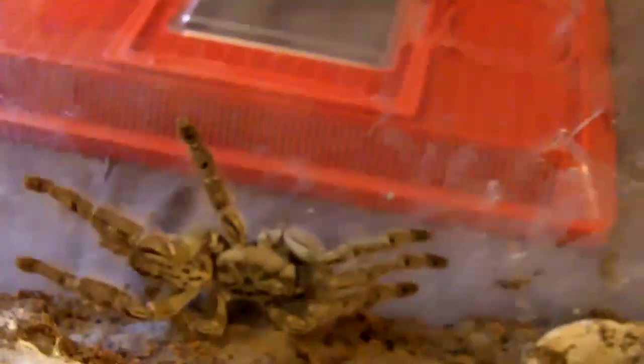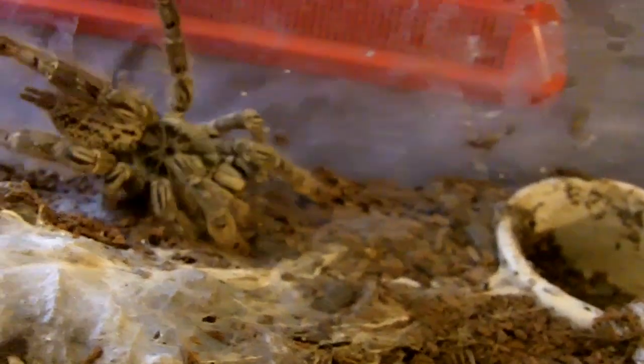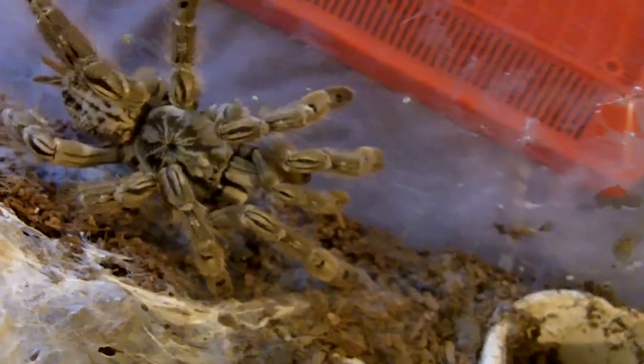Well, it's snowing outside. And we're gonna feed this Heteroscodra maculata, the Togo starburst baboon. This is Grishina. Excellent. H. maculata. Very beautiful African arboreal.